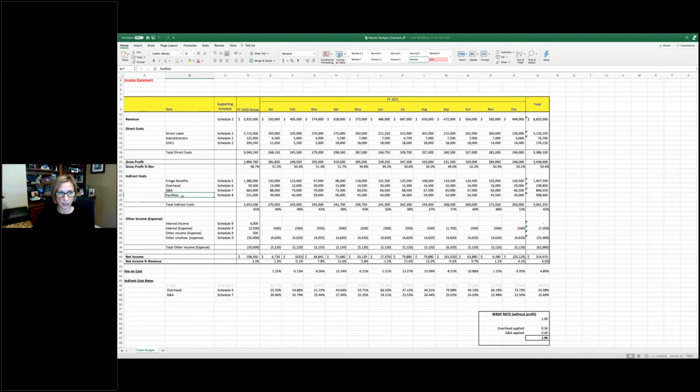But this particular client likes to see on the front of his income statement, what are my facilities costs? Because if we allocate it out in the spreadsheet, it's going to get buried between overhead and G&A. So that's why that's like that. You've got your income, your other income, and you've got your unallowable expenses, which if you're a government contractor, you know that's pretty critical to have those broken out. Got your net income, you've got your percentages. All these supporting schedules are multiple tabs in this file that support these numbers. But this is a really good picture of what a monthly and annual budget would look like.